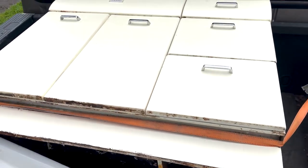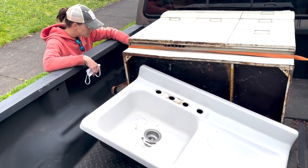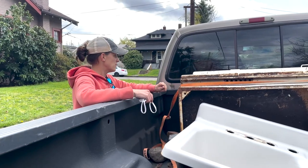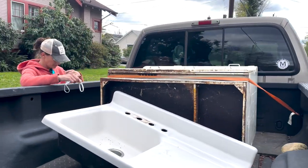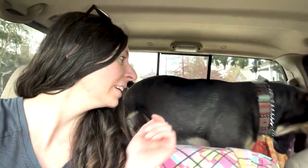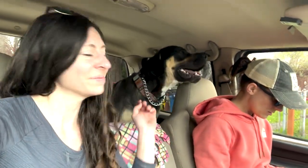Got it all loaded up. Glad it broke into two pieces to go down the stairs. So it's actually going to be a really fun project, but we're going to redo it. Awesome. I'm excited. Stanley's barking at a crow. But you did so good, buddy. Alright, so now time for the return trip.